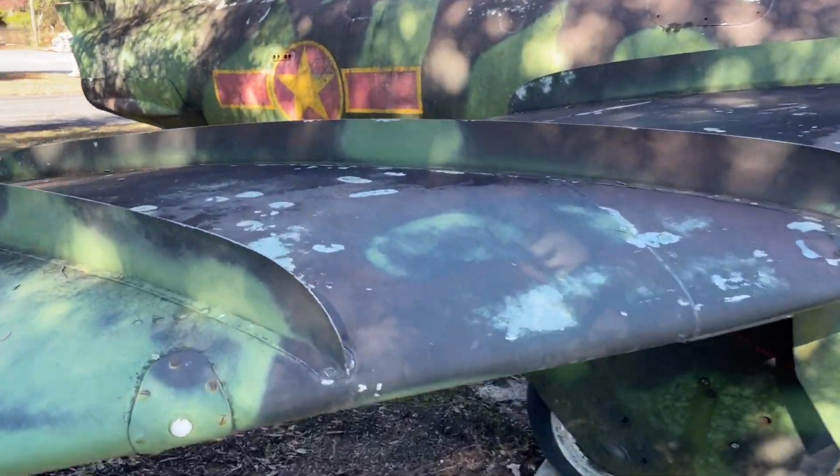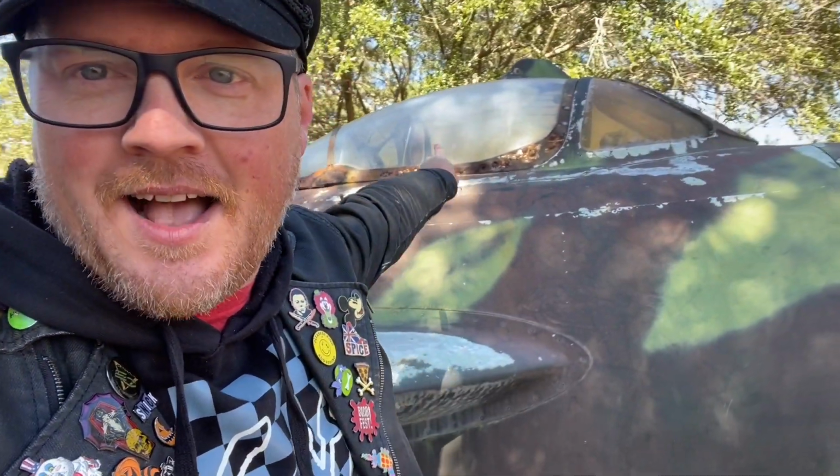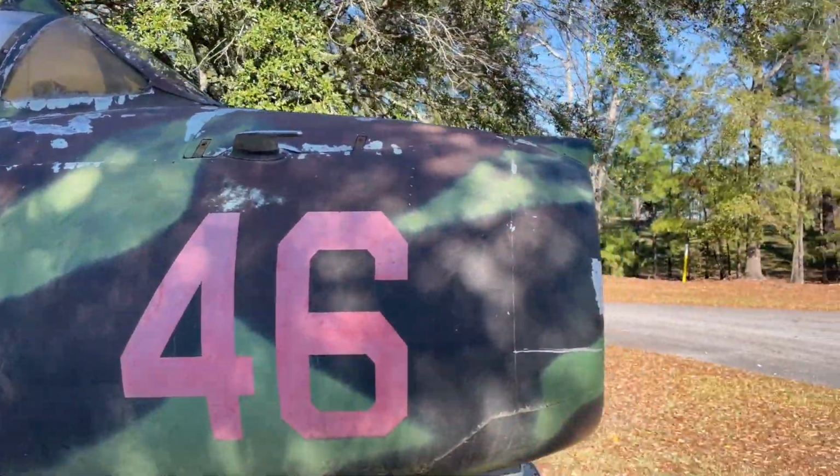But look at the design on the wings, the fins there. That is pretty cool. I jumped for a second. I saw the headrest up there and thought it was an actual head. Obviously, it wouldn't have been a real human's head, it would have been just a dummy or something like that. But it still freaked me out for a second. I thought there was an actual head inside there.